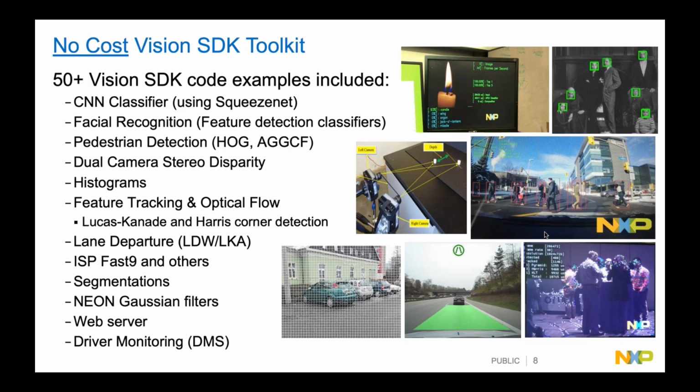And we continue to build on these as we have moved through different development phases. We've added more capabilities. We've also got a driver monitoring system coming that's going to be available later this year. That's also going to be supported inside this processor family.